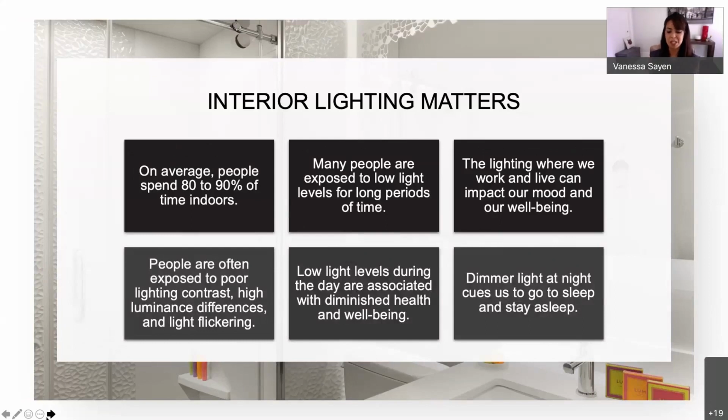So we spend on average, right? And this is kind of sad, that we spend 80 to 90% of our time indoors. Back in the days, they used to say we spent a lot more time outdoors, and of course the benefits. We hear our predecessors saying, like, back in my day, we didn't have as many mental issues, or health issues, or overall issues.